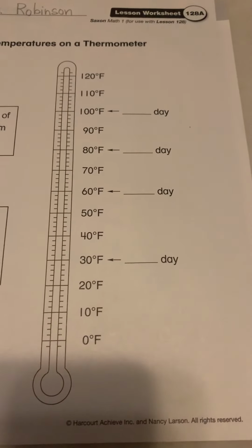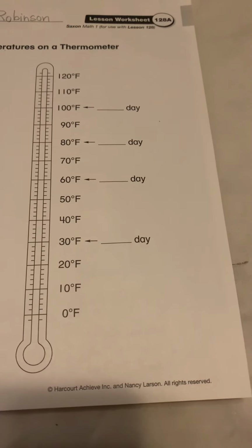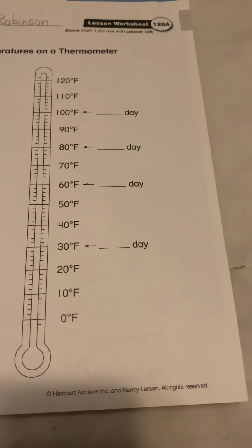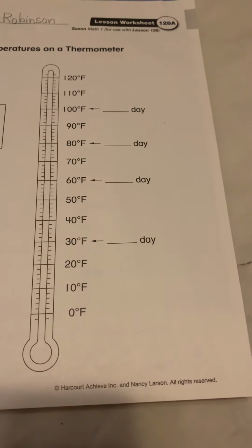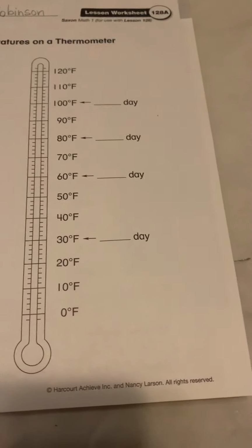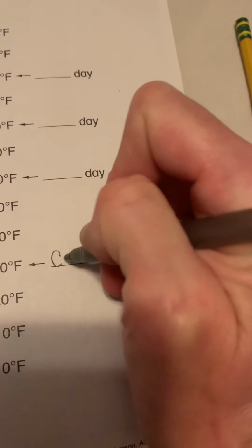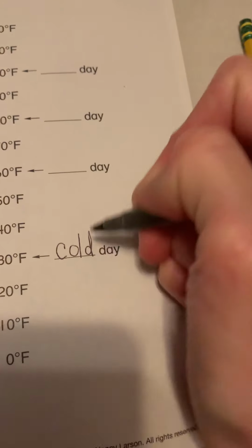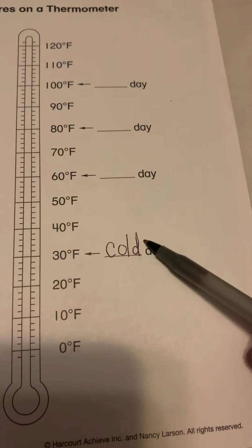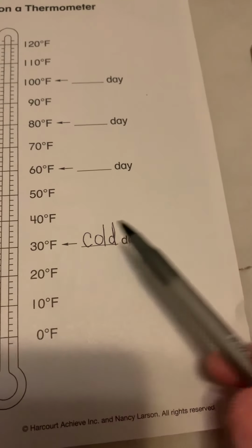So what I want to first start out is I want to talk to you about what would you wear when it's cold outside. Think about when it's super cold, what you wore when we went out on the playground. Coat, hat, maybe a scarf, maybe gloves or mittens, maybe even snow boots. So on the first blank down here, we're going to write the word cold, C-O-L-D, because when it's 30 degrees or lower, it's very cold outside. And this little circle stands for degrees. Degrees Fahrenheit is what we're doing right now.